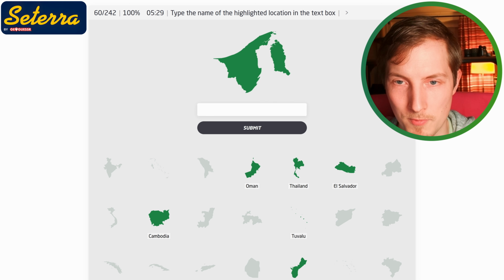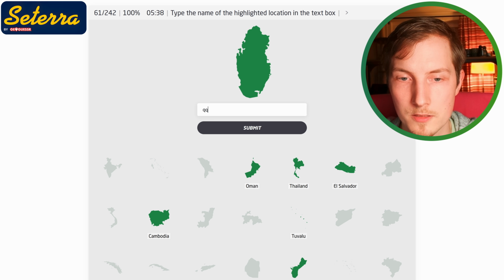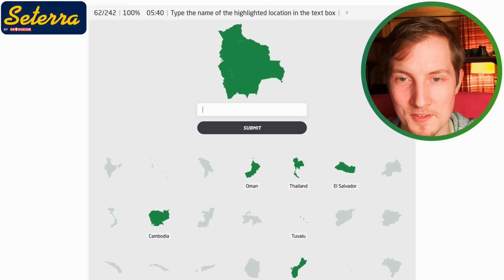Suriname, skip. Brunei, that's just a thing. Oh, it's like a perfect piece that just came off something. Qatar, that looks like a fetus. You can see the little arm. Bolivia, it's one of those things where you can see two faces. One to the left, that's sad, and one to the right, that's kind of smug or happy.